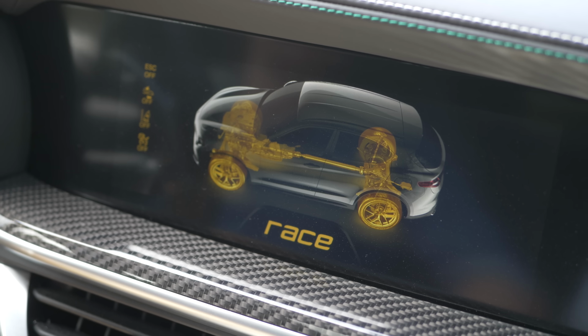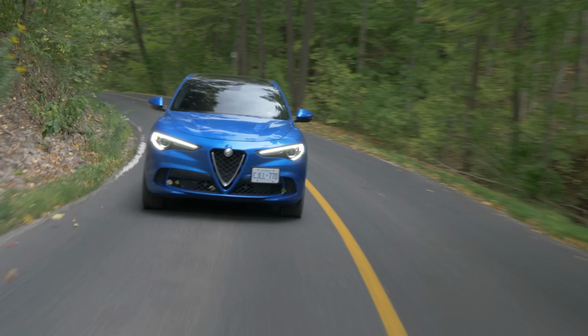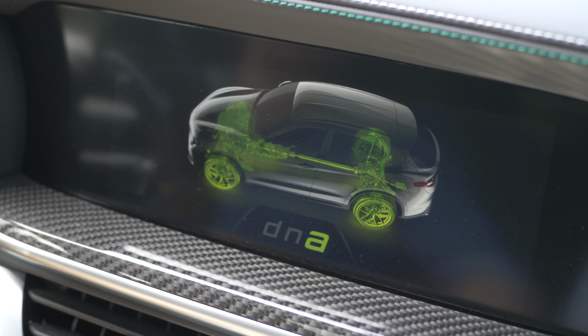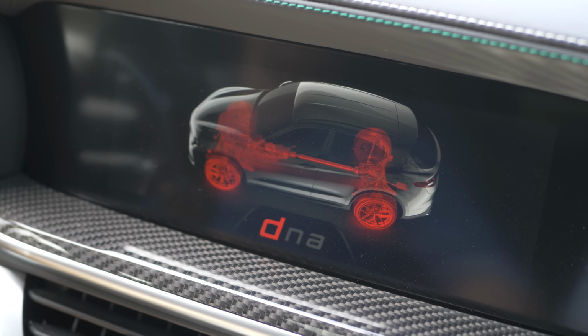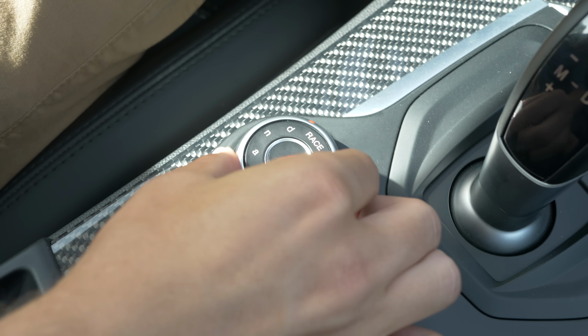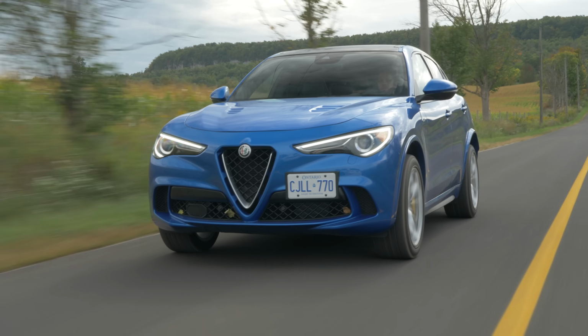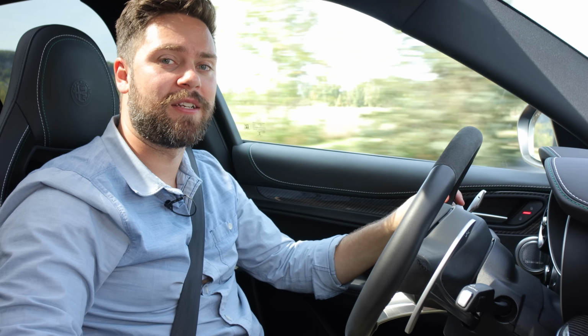I've been keeping it in race mode, which stiffens everything up, including the dampers, but there is a DNA switch down on the side here. A makes it green, N makes it blue, and D makes it red. Okay, so actually we got D for dynamic mode, N for natural, and A for advanced efficiency, which does some cylinder deactivation.